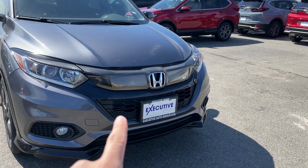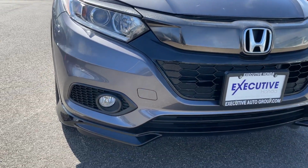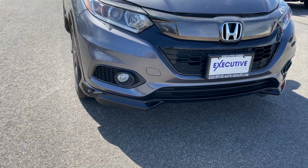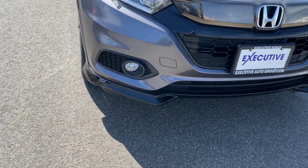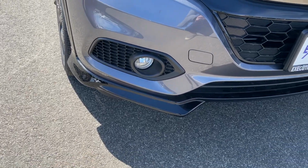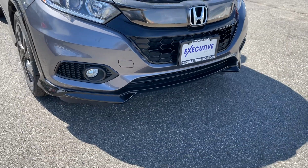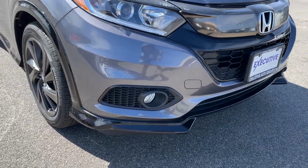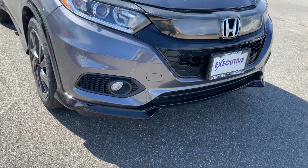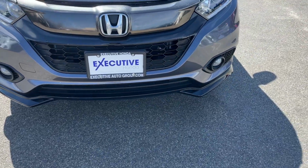And there's going to be an opening right there for air, and in the bottom there are going to be some fog lights, some halogen fog lights, and the splitter looks really nice. It is finished in gloss black, and it's so aggressive on this HR-V. It's crazy how this HR-V has a very aggressive splitter, but I think it just gives it a really nice look.